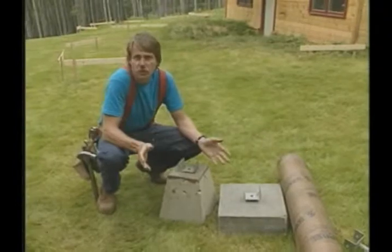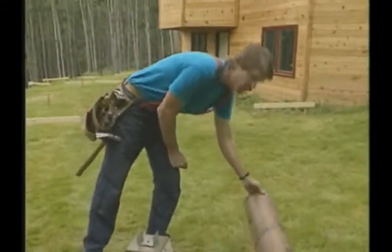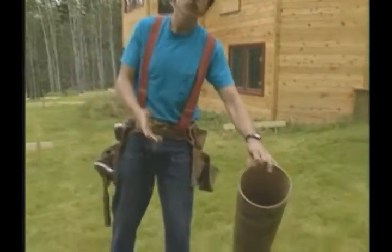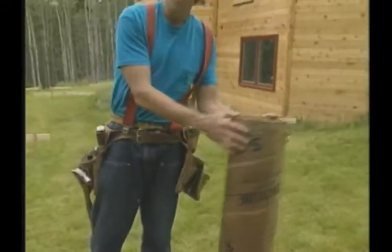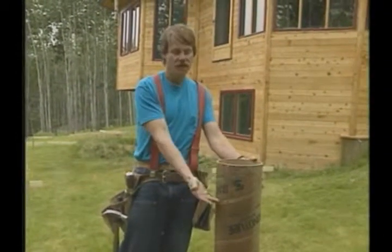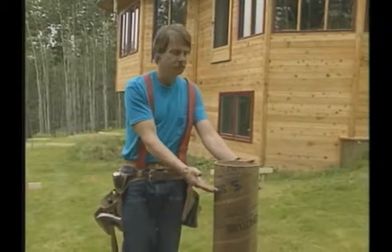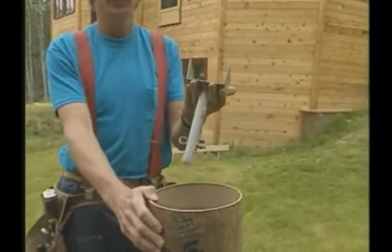Now, if you have freezing winter conditions, you need to go below the local frost level. We're going to dig a hole and use this cardboard form. These forms are great, they're easy to level up, simple to calculate the amount of concrete you'll need, and they get you a little bit above grade. We'll just pour in our concrete and put in this anchor.